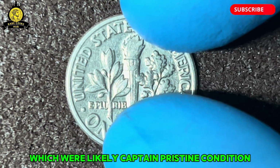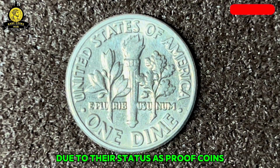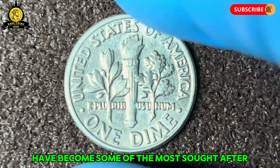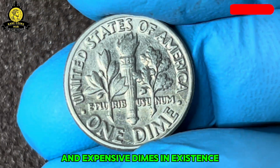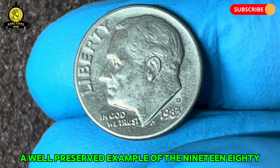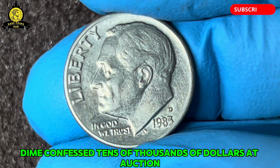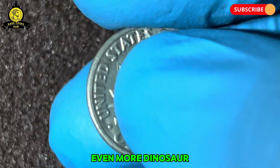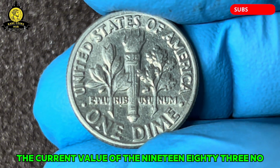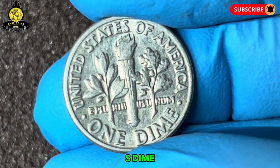These coins, which were likely kept in pristine condition due to their status as proof coins, have become some of the most sought-after and expensive dimes in existence. A well-preserved example of the 1983 no-S dime can fetch tens of thousands of dollars at auction, and in some cases, even more. So, what is the current value of the 1983 no-S dime?